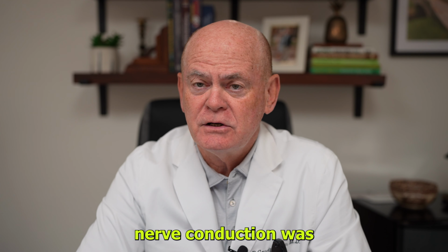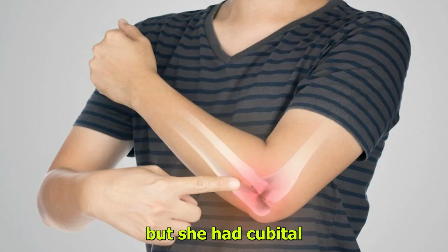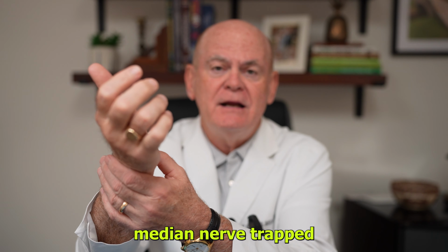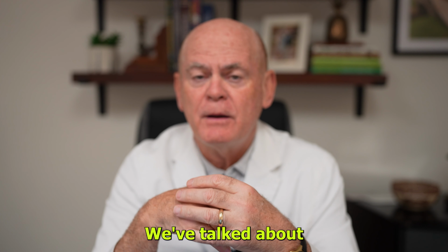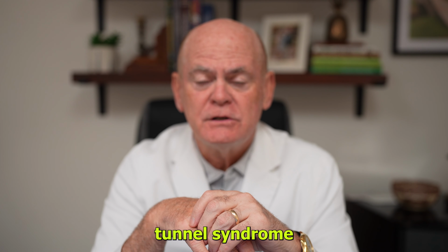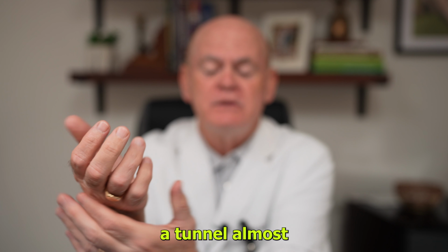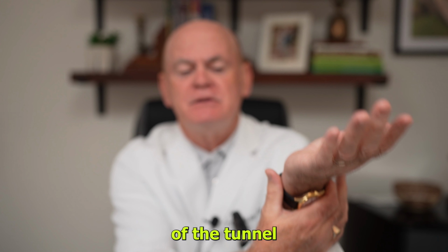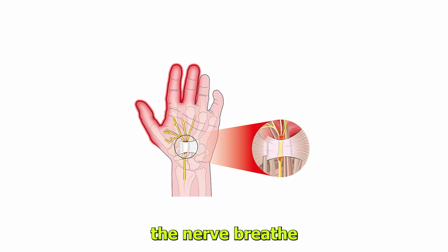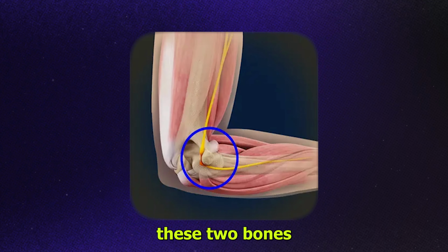Her nerve conduction was terribly abnormal. Not only did she have carpal tunnel syndrome, but she had cubital tunnel syndrome. So she had the ulnar nerve trapped in her elbow and the median nerve trapped in her wrist. We've talked about both of these conditions before. Carpal tunnel syndrome is an entrapment neuropathy in the wrist. You have carpal bones and they form a tunnel, almost like my watch band is the top of the tunnel. And you go in there and cut off the top of the watch band and let the nerve breathe. Cubital tunnel is this tunnel in the elbow between these 2 bones.